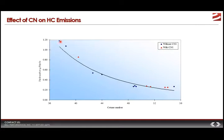The trend you can see here is that as you get a higher cetane number, the emissions go down. In accordance with that, they treated some of these fuel samples, got the cetane numbers up to 49, 50, and then way up here, like 55, and you can see that the amount of emissions has actually stabilized. There's not much difference in lower hydrocarbon emissions between a 55 and a 49.